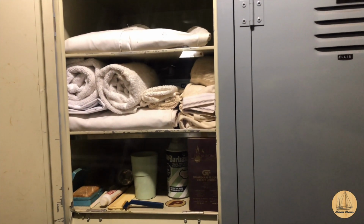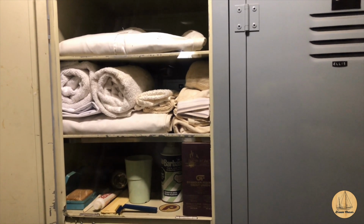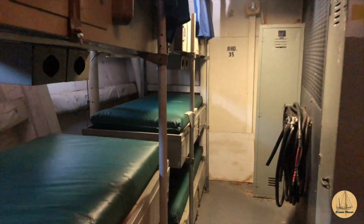Space is limited on the ship. That's all every sailor got, were those 3 shelves in a locker, and all their stuff had to fit right in that. We continue into the lockers for the enlisted.